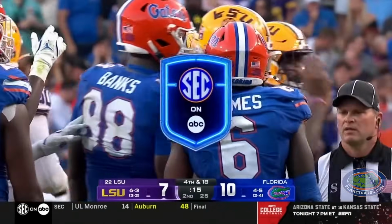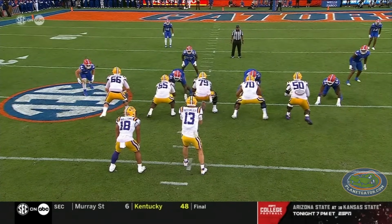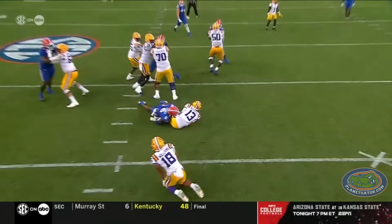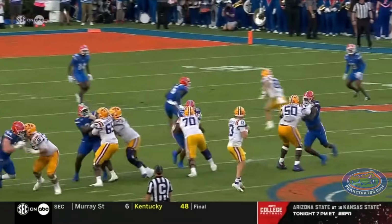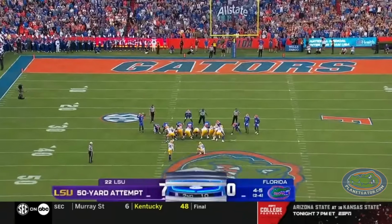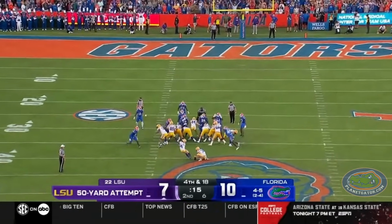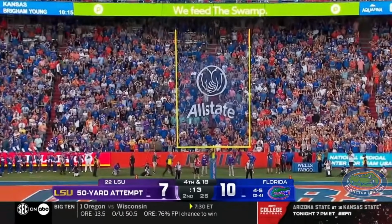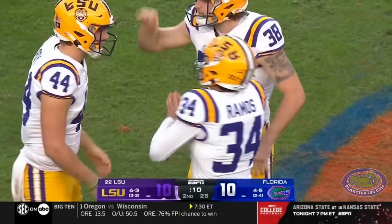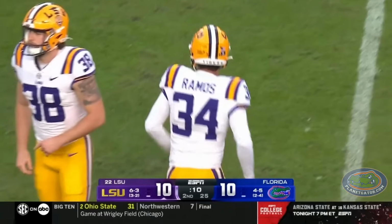Yeah, going back to the play on the sack by Shamar James, he basically just ran over the tailback in protection and allowed us to have the stop on 3rd down, now force a really long field goal attempt. 51-yard attempt here for Ramos from between the hashes. Snap back, ball's down, the kick's away, and it is gonna be good. He just had enough leg to score it and tie the game.